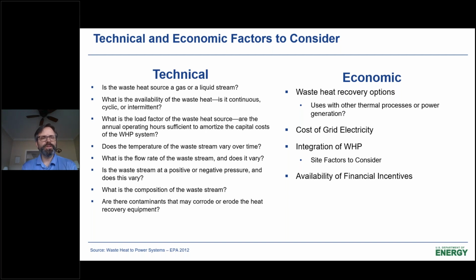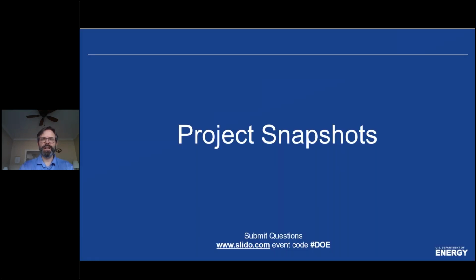We'll go into that more a little bit later about how the CHP TAPs work with everybody, as well as, as I mentioned, the upcoming July 1st webinar that dives much deeper into the technical assistance that the TAPs provide. But I just want to give you a taste of some of the things we're trying to think about, and that need to be considered by the end users when they're looking at waste heat to power opportunities. Okay, so waste heat to power, we can now run into project snapshots.